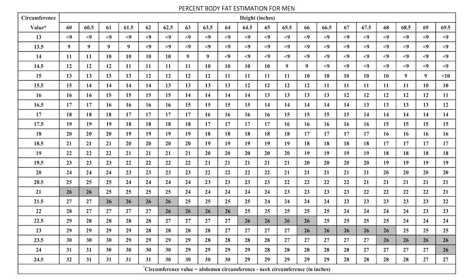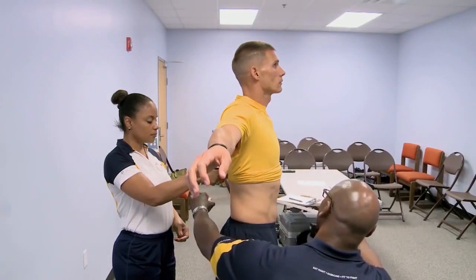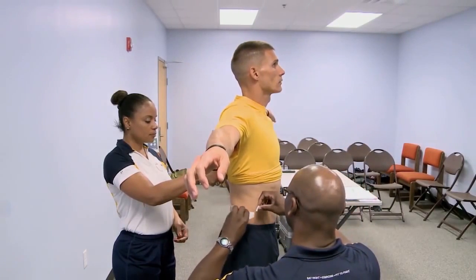BC measurement must also be conducted in the Navy PTU. When performing the circumference measurement, round the member's height to the nearest half inch. If the member's height is 67.25 inches, 67.5 inches will be used for the circumference measurement. All measurements are taken on the right side of the body with the tape parallel to the deck.